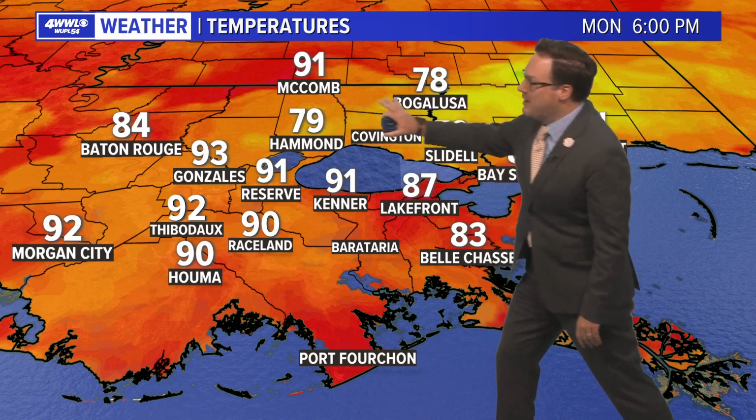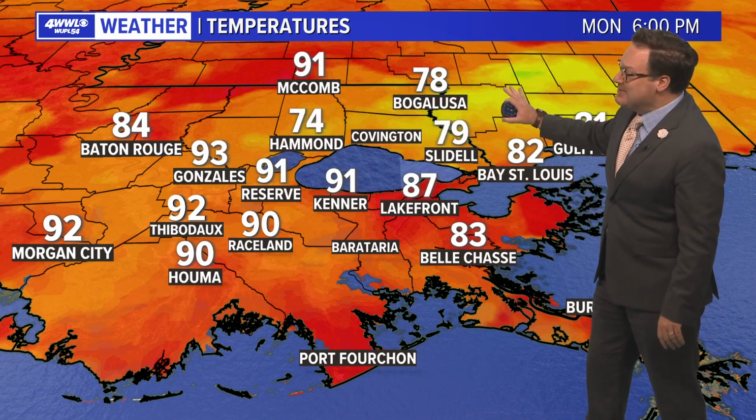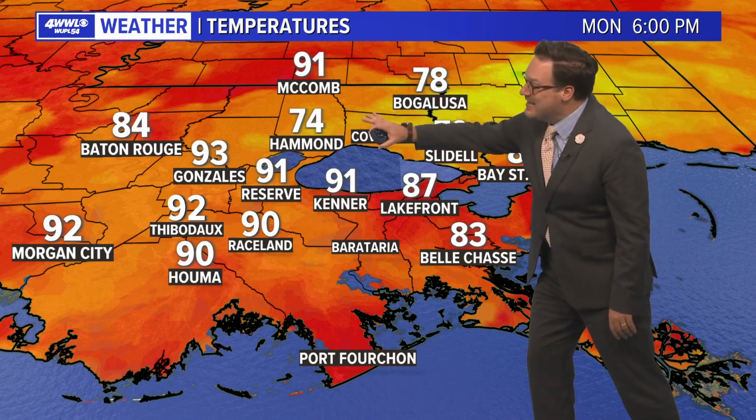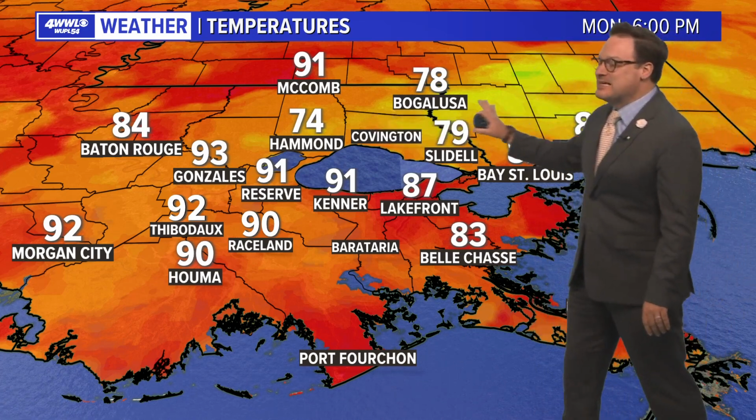We had most of our rainfall through much of the afternoon. High temperatures on the North Shore and in Mississippi are only in the 70s or lower 80s. This is certainly a break, much needed from our high temperature of 105 degrees yesterday.